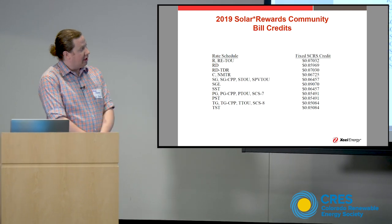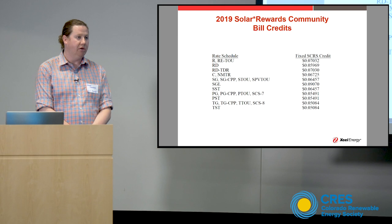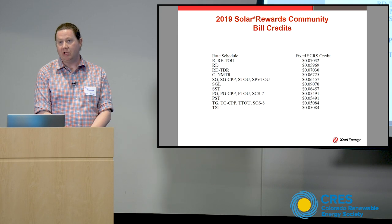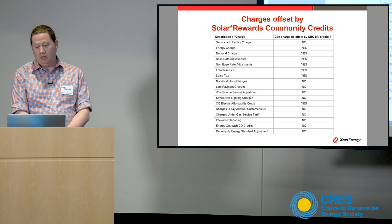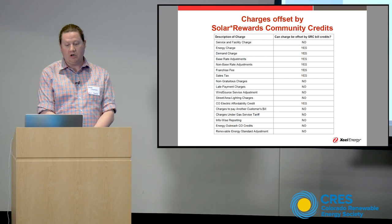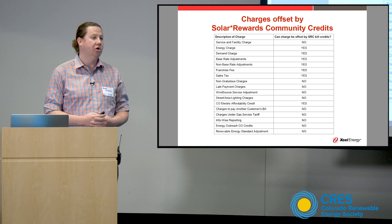As these bill credits are applied, it is dependent on what rate class you are, and we have a number of rate classes that you can qualify for. You can see the different residential ones, and certainly if you're a business or a commercial customer, you can sign up for different ones that fit you best. These are applied to your bill, and they'll be used to offset certain charges. So they don't offset service or facilities charges. They don't offset any of your gas charges. They are only applied against your electric charges.